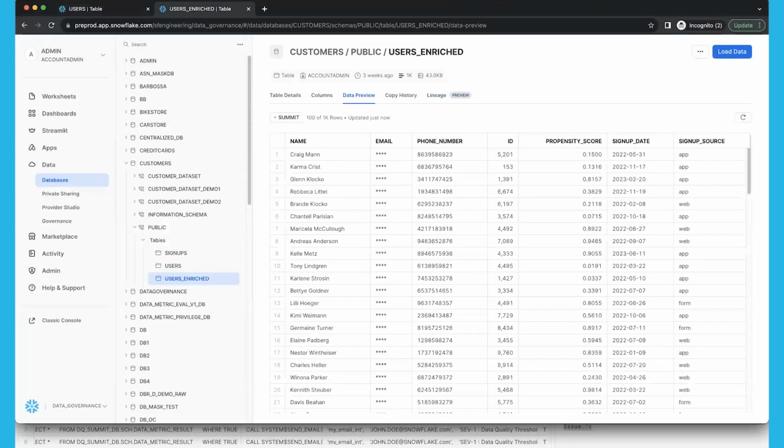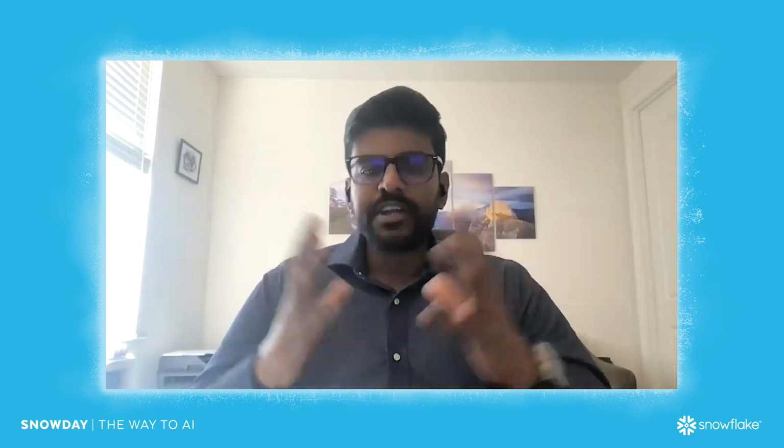In just a few clicks, I was able to get full visibility, and I was able to also take action by protecting all my downstream columns. Hopefully that demo was insightful to see how our great data governance capabilities are coming together to help our customers. Now, I want to invite my colleague Anush to tell you more about the security pillar of Snowflake Horizon.